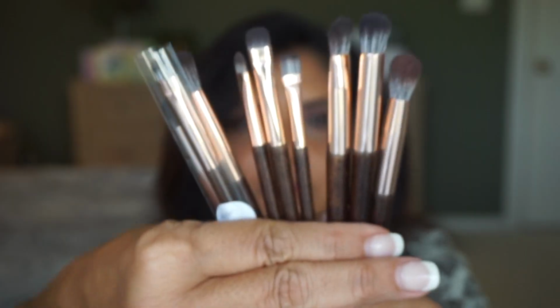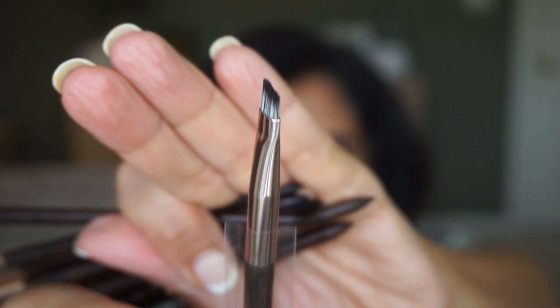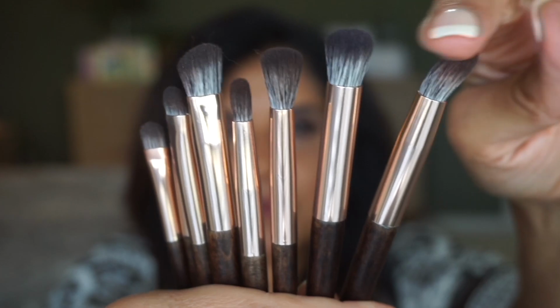I know I'm going to say that a lot. It didn't tug on my skin and it picked up a good amount of product on the brushes. Let me bring them up a little bit closer to you. Now, I didn't use this one. I believe this is an eyebrow brush. Very slanted there. But I used most of these. I believe these 3 are the blending brushes.